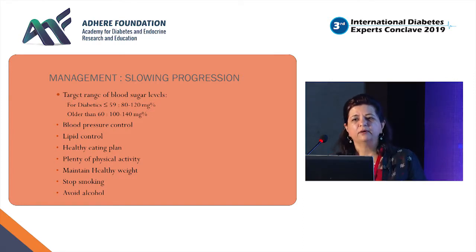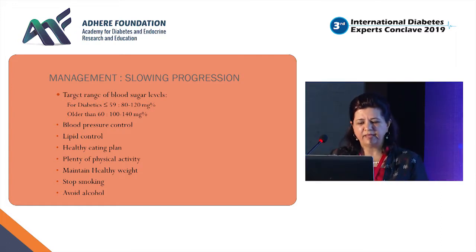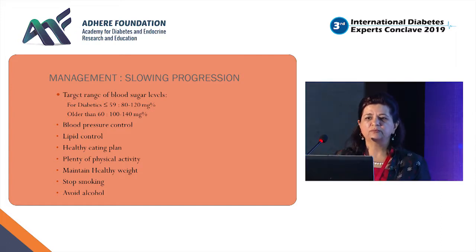They should have a proper healthy eating plan and an exercise plan which is able to improve their circulation. They should maintain a healthy weight. Normally, a lot of these type 2 diabetics are obese, and they are unable to even feel their toes or their other extremities. If they are smokers, they should be asked to stop smoking and avoid alcohol.